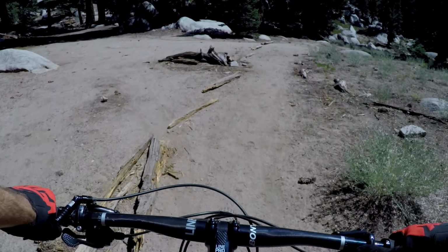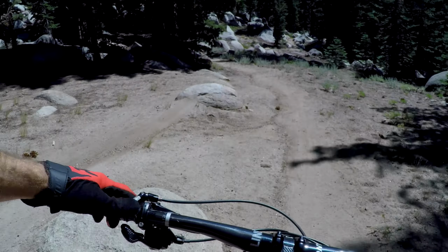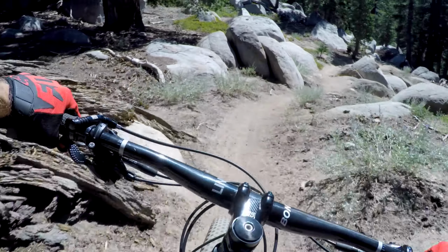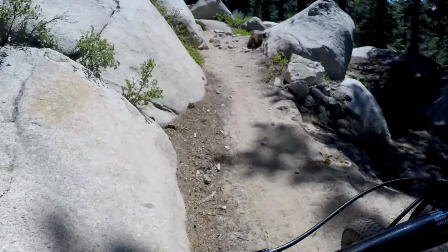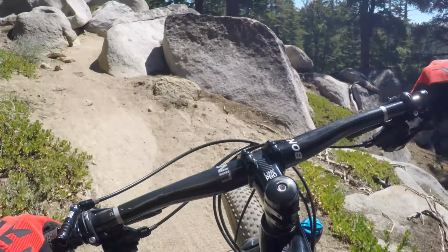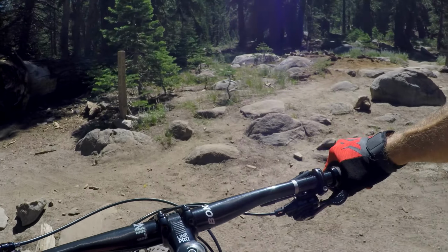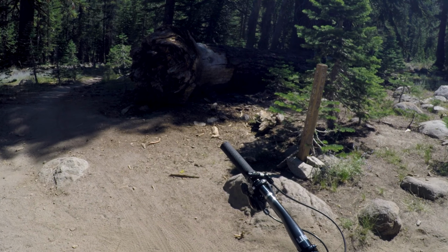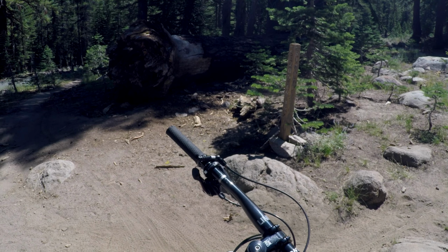A little bit of a tricky spot here. Let's follow the right side. Got a little split here. This is Saxon Creek right here, which is also called Mr. Toad's. I am not a fan. You guys might be, have at it. I'm going right.